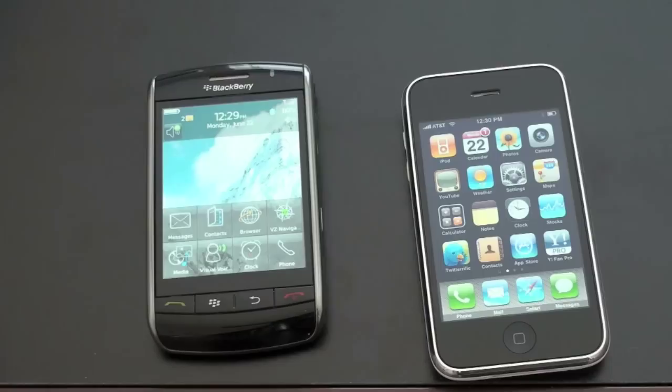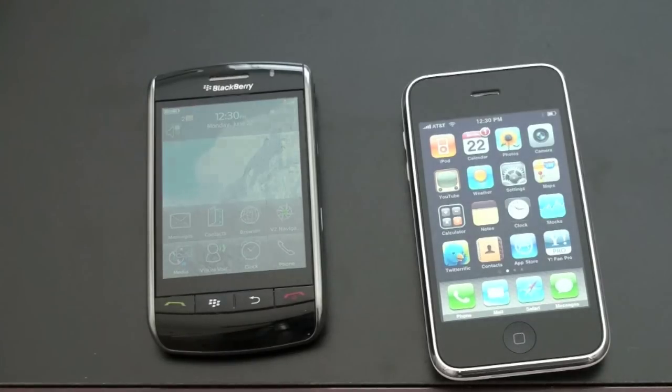Battery life on the 3GS, you're looking at 12 hours of talk time and 300 hours of standby time, at least that's what Apple claims. With the Storm, you're only looking at 5.5 hours of talk time, but 360 hours of standby time. But real world talk time, the iPhone 3GS claims to be actually well over double. Resolutions are pretty similar. The iPhone 3GS, you're looking at a 320 by 480. The Storm is 360 by 480.